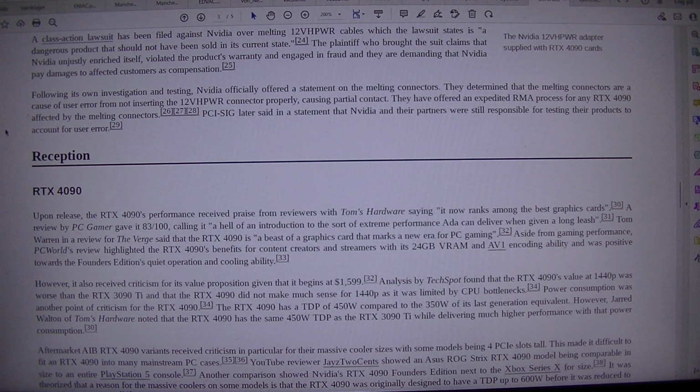Following its own investigation and testing, Nvidia officially offered a statement on the melting connectors. They determined that the melting connectors are a cause of user error from not inserting the 12VHPWR connector properly, causing partial contact. They have offered an expedited RMA process for any RTX 4090 affected by the melting connectors. PCI-SIG later said in a statement that Nvidia and their partners were still responsible for testing their products to account for user error.